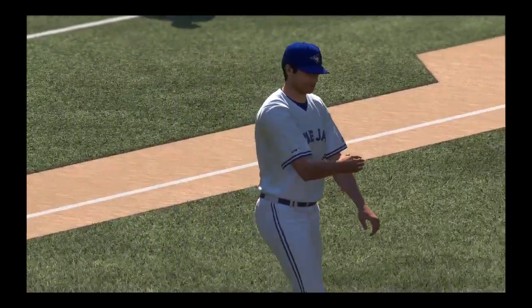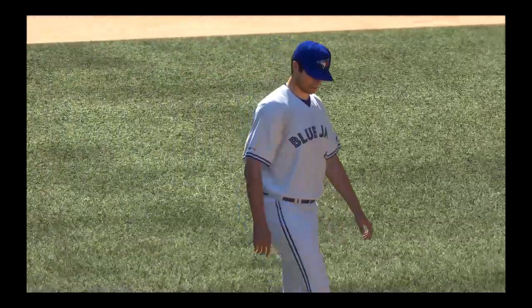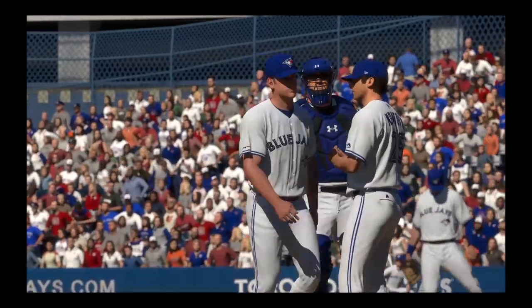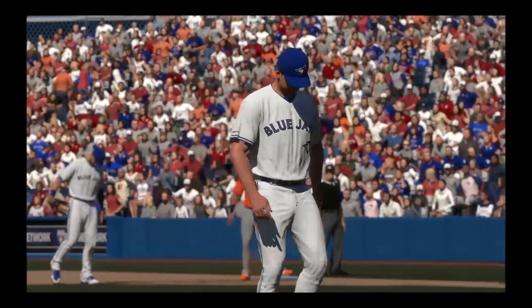Here comes the Toronto skipper out toward the pitcher's mound. And we're going to have a pitching change, as that's going to be all for his starter this afternoon. So he'll leave with a couple of runners aboard that are his responsibility, meaning he'd be happy to get out of here with a no decision.